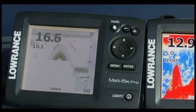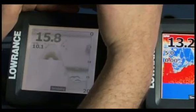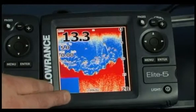One is daylight viewable. When trying to view the units in the sun, you'll find that with a monochrome sounder, you often have to cover the unit with your hands, like this, to be able to see the screen, as opposed to the colour sounder, where you can easily glance at the screen and see it.